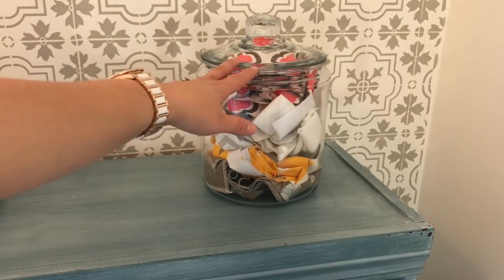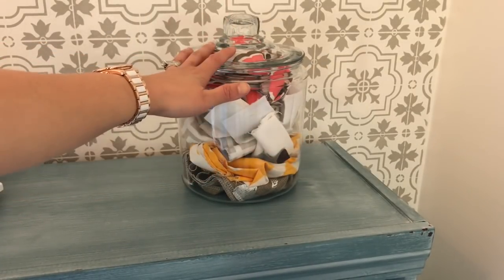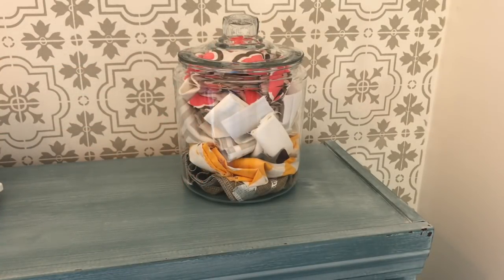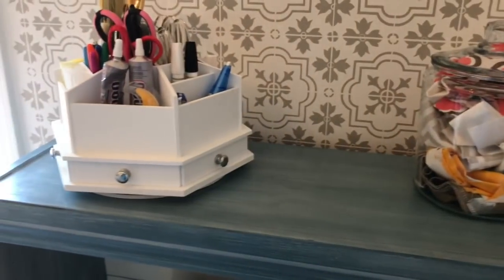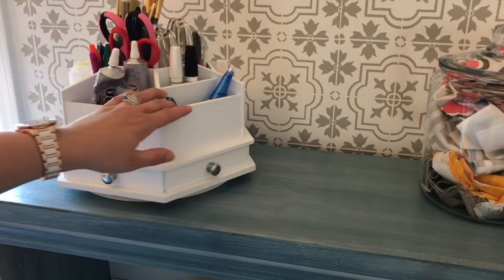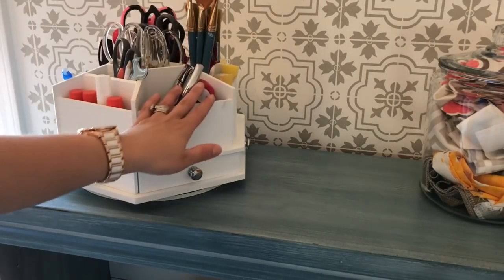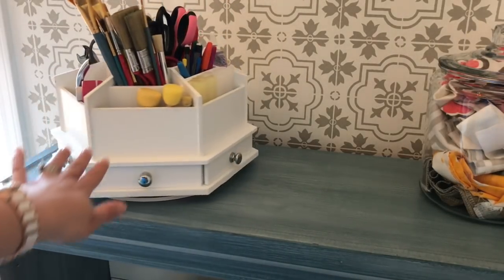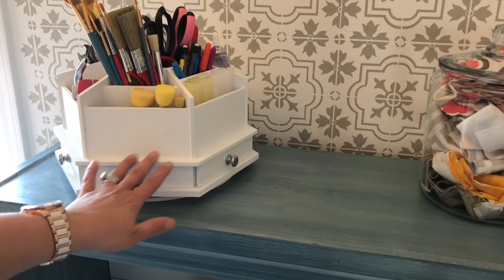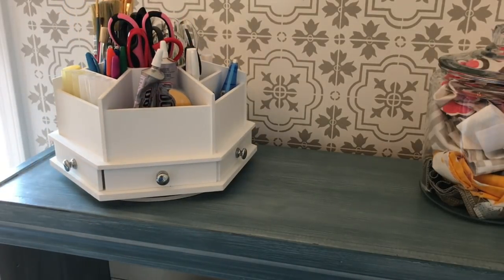And I have my jar where, like I said before in my last video, I put all of my scrap fabric so that I can practice different kinds of stitches on there. And here is my little caddy where I got my glue, markers, glue sticks, scissors, paintbrushes, and little miscellaneous items that I might need. Very handy. And I have tape measures and several other things in these little drawers. I think this is super handy.